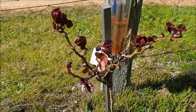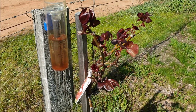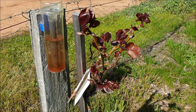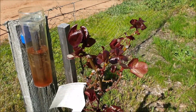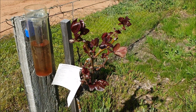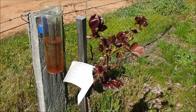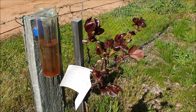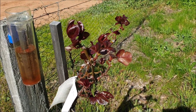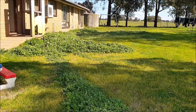This rose didn't do very well last year. I think I got maybe 2 or 3 roses from it, and they were misshapen and didn't smell and whatnot. I'm hoping that this year it does better because it's called the Father's Love, I think. Yep, Father's Love, and it's a beautiful smelling rose. So hopefully, I think I pruned it back too far last year, and it's just taken a while to come back. By the looks of these leaves, it's going to be doing all right this year. Fingers crossed.